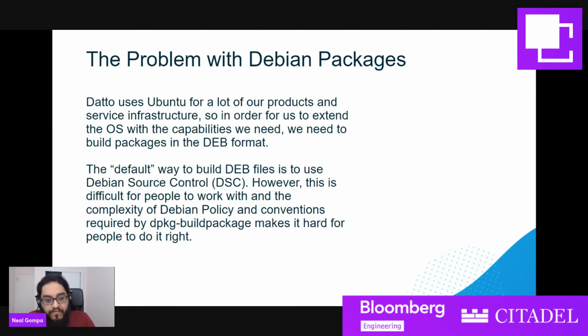This is kind of difficult for people to work with because of the complexity of the Debian policy, along with the magic plus fractured way of structuring a Debian package, and the conventions required by dpkg-buildpackage to accept the inputs as valid, which makes it hard for people to get right.